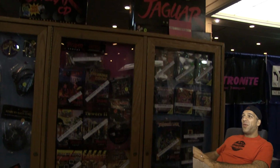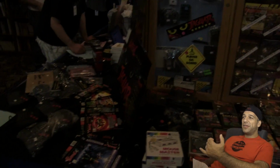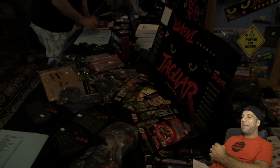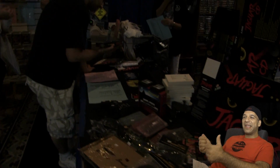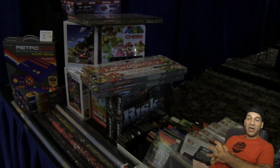So I was blown away at this vendor here. They had AC adapters, they had carrying cases, even the bags that they give you when you check out were classic Atari bags. I talked to the owner of this vendor, and he said he bought a whole bunch of stock from millions of dollars worth of Atari stock.